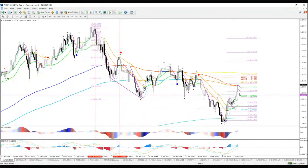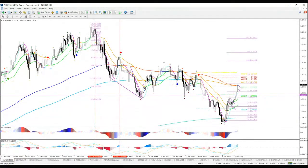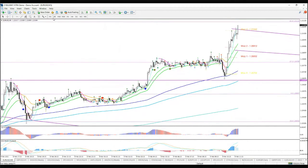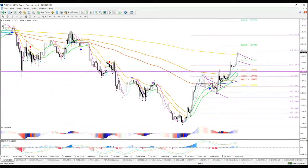So I think it makes more sense, in my view, to look for a bounce now. But I would rather wait for, of course, this momentum to fade out. It's in a bullish momentum. I'm not sure how far it could push. It could go another 10, 15 pips. Who knows? Maybe more. But eventually, I would say that this momentum is over and it could reverse.